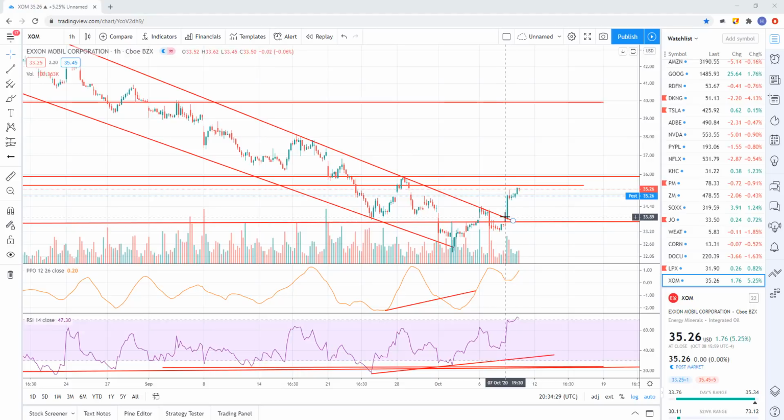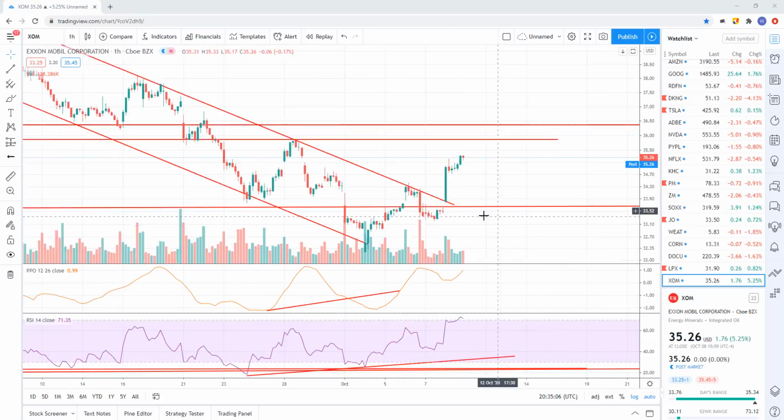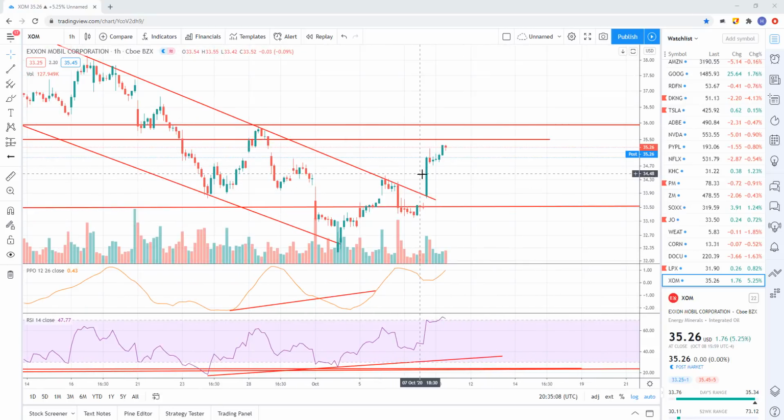When you have a divergence in the RSI, that's not enough to say, okay, I'm going to enter the trade right here, because it can continue to diverge over and over. You want to wait for a signal or a trigger that says, okay, now it's turning. So this is your breakout right here. We broke out from the channel.